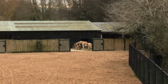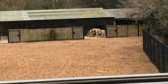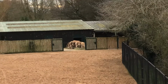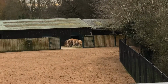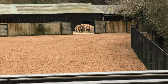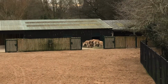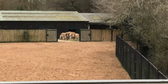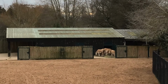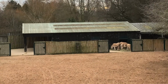Okay, these are called onagers, and they're a wild type of donkey. It's the closest thing I can resemble them to. They do share this habitat with some camels, but they don't seem to want to be out today. This is a group of all females, and they're just enjoying life, eating their breakfast.